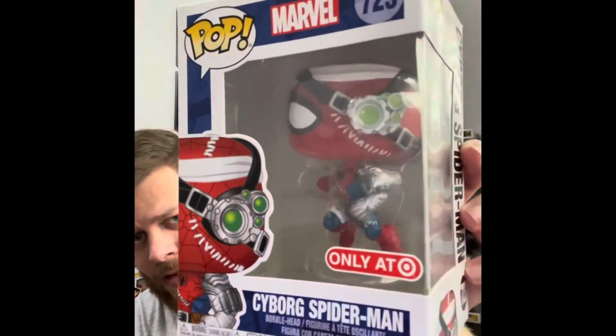All right, so this one is the Target exclusive, and this one I didn't see until I saw it on Facebook yesterday. I've been trying to find the Blacklight Spider-Man and all the other Blacklight ones at Target. Haven't been finding those at all. I did see this one yesterday. It looked pretty cool. Cyborg Spider-Man. I mean, he looks pretty cool.